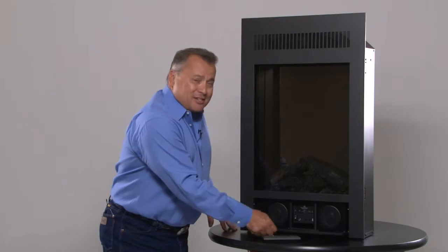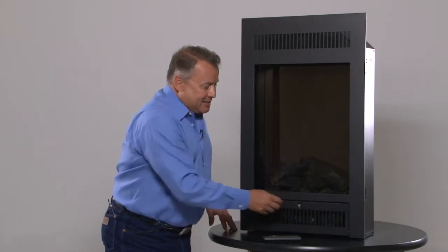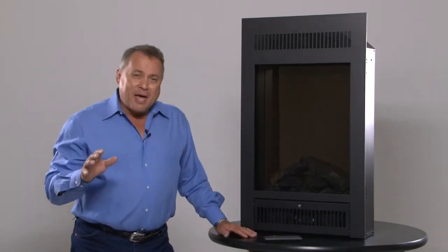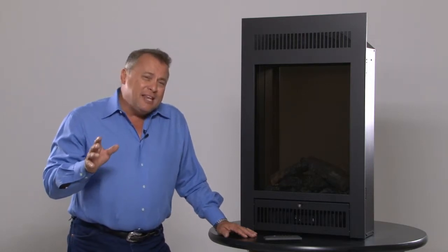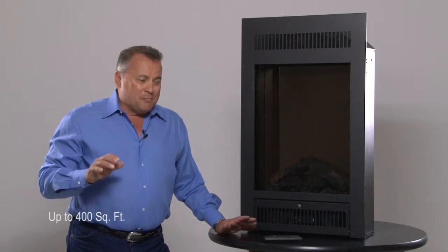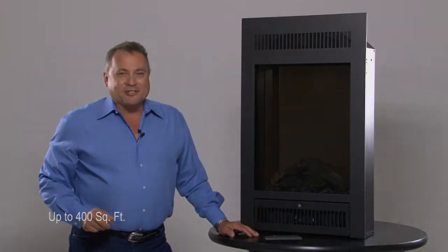So there's a lot of magic in this compact unit, and it doesn't take a lot of space. It'll go anywhere: a bath, a den, an office, a bedroom. Perfect. It heats up to about 400 square feet, but the whole room will feel the magic.